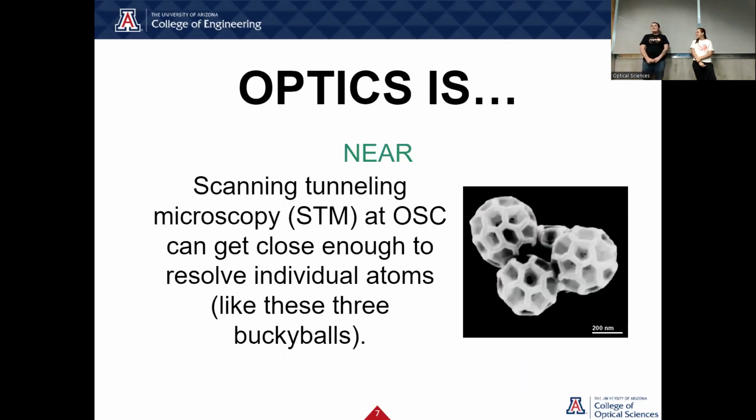So optics is near. Here we have an image from a scanning tunneling microscope here at OSC. These microscopes can get close enough to resolve single individual atoms. This image is actually a C60, which is 60 carbon atoms all formed together to look something like a soccer ball.